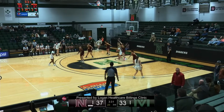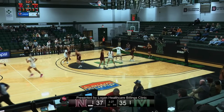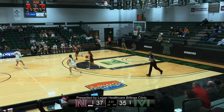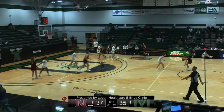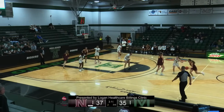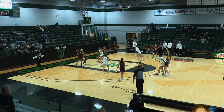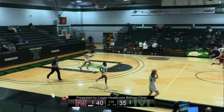Entry to Rademacher. To her left, comes back to her right, count. Rademacher has a dozen. Rademacher 12 points, 6 rebounds. Montana Tech trailing by 2. Skylights down the floor, left side, comes up top. Crass gonna fire the 3, and that one's good. Cheyenne Crass has 7 points.